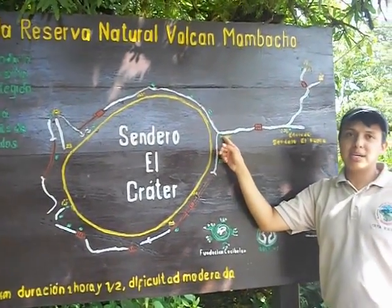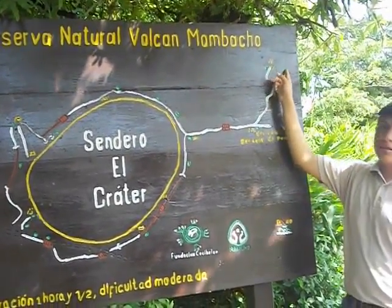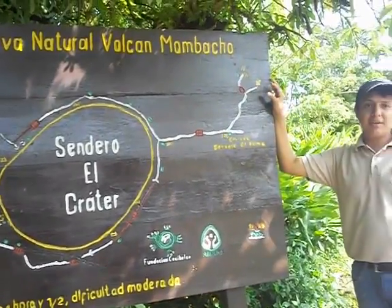After this, you need to come back and continue on the trail until a sign that says Fumarola. Then continue all the way up to point L. That is in this area. There are two amazing areas.